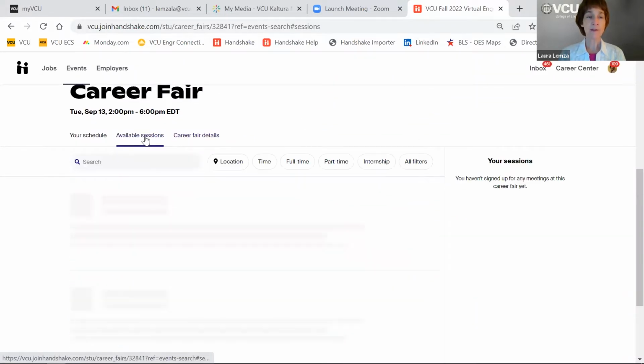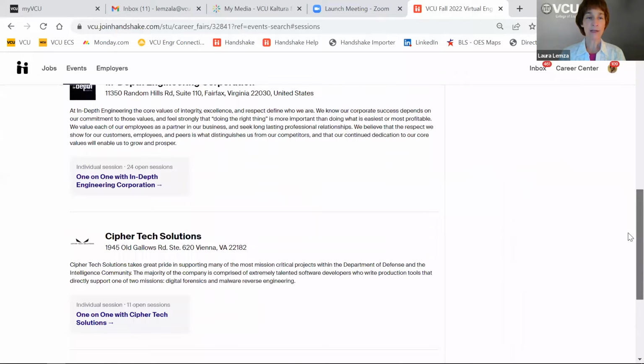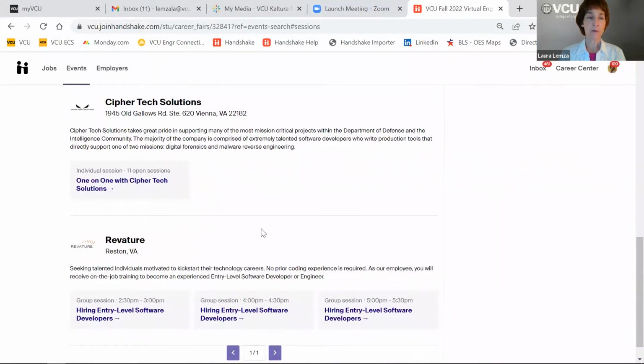To see sessions, go to the available sessions menu item. And from here, we can see so far, 3 companies have posted sessions. We have individual sessions, which are one-on-ones for 10 minutes. And there are group sessions, which are 30 minutes long and can be information sessions, presentations, or ask me anything time or Q&A.